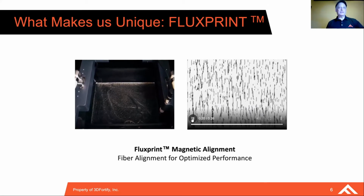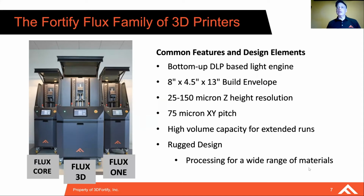So now we take these hardware pieces and implement them into the Fortify Flux family of 3D printers. This is the first time that we're really showing the family of 3D printers. We've talked about CKM, we've talked about Flux Print for a year now, but finally we're excited to be able to announce a complete family of 3D printers, the Core, the Flux One, and the Flux 3D.